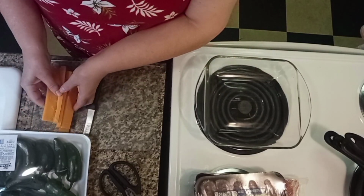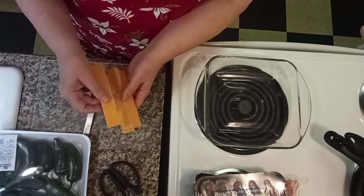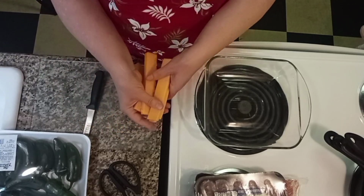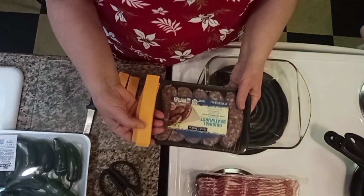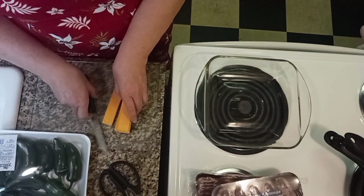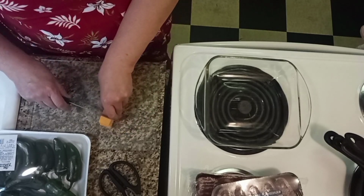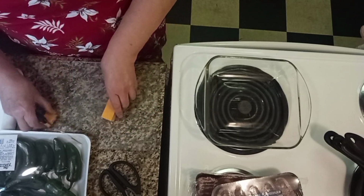All right, I have pre-sliced my cheese that I'm going to stuff my sausages with. I may have to cut these down a little bit. I'm just going to kind of hold it up next to the thing. Yeah, about a half inch or more. So I'll have me a little snack of cheese to set aside.